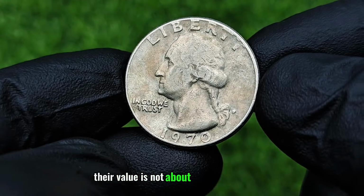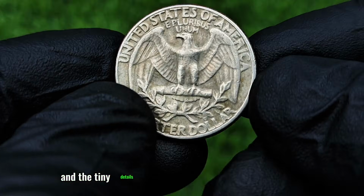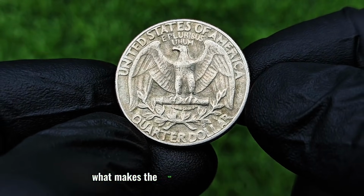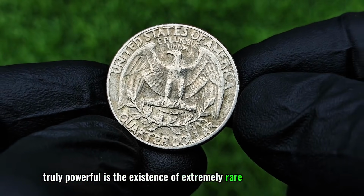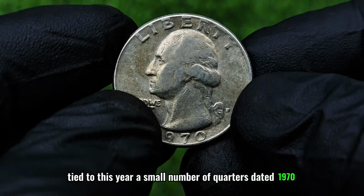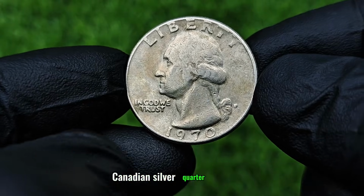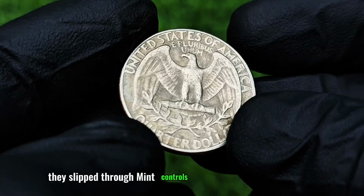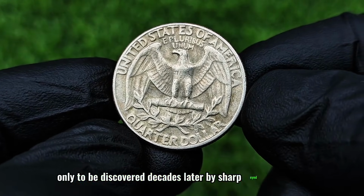Their value is not about face value or shine. It is about rarity, circumstance, and the tiny details that separate a common coin from one that can change a collector's life. What makes the 1970 D Washington quarter truly powerful is the existence of extremely rare minting anomalies tied to this year. A small number of quarters dated 1970 were accidentally struck on leftover 1941 Canadian silver quarter planchets. These pieces were never meant to exist. They slipped through mint controls and entered the world quietly, only to be discovered decades later by sharp-eyed collectors.